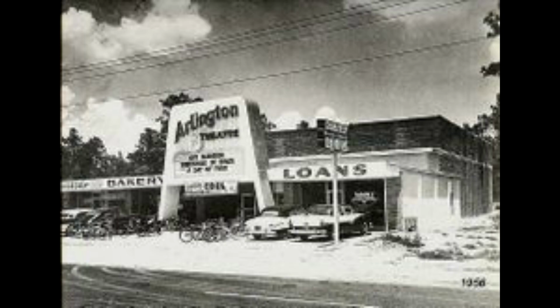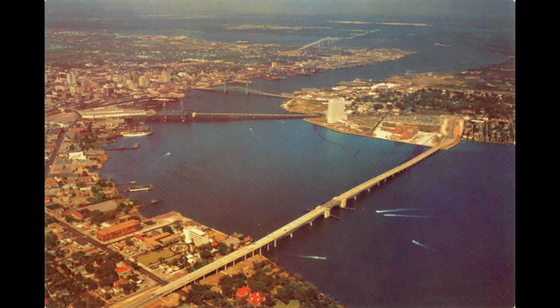And here you see, off of Arlington Road, not far from where I would live in the late 1970s, early 1980s, a picture in the 1950s of the Arlington Theater. And I once saw a movie in the Arlington Theater many years later as a kid living in Arlington. Now, this was the Jacksonville of the early 1950s. And this had to have been an exciting time.